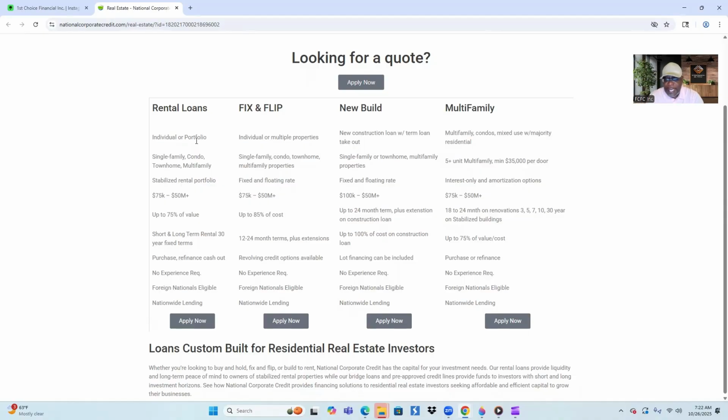Okay, interest only and amortization options. Now, as I mentioned before, when I bought my trucks when I was in the trucking industry, I bought 12 of them throughout my years in trucking. I got them all on lines of credit.